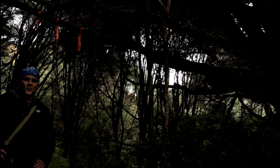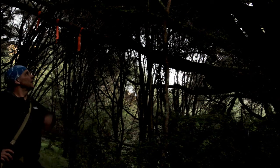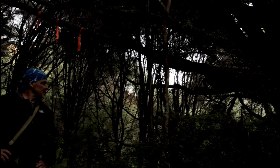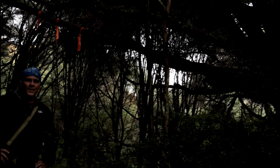Well, this is the end of the trail for me, guys. Those three ribbons there indicate the last bait station. So I'll be filling it up. It's just over there attached to this tree. Then I'll be heading back.